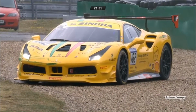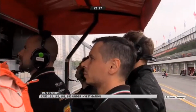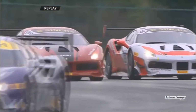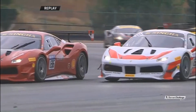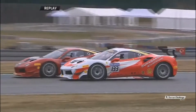in the gravel. Under investigation, cars 112, which is Rick Lovett, 162 Christoph Herney, 181, which is Eric Prinot, and also Manuel Agostner. So in replay here, Aggie Smolka having already got past Murat Kuhadaroglu. There you can see the back end, just at the back of the picture there, the back end of the Christoph Herney car going around, and he ends up beached in the gravel.